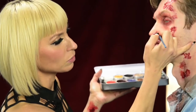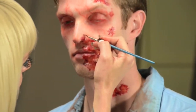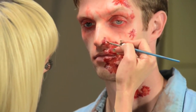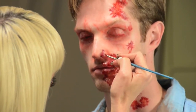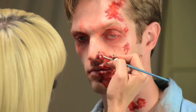We can start here also on the nose so you can see from the very top, and you're barely adding any pigment at all with small little feathery strokes. And bring it inward and keep switching the direction of your brush so that you're not just creating vertical lines or horizontal lines. You just want to go all the way around and bring it in towards the center.